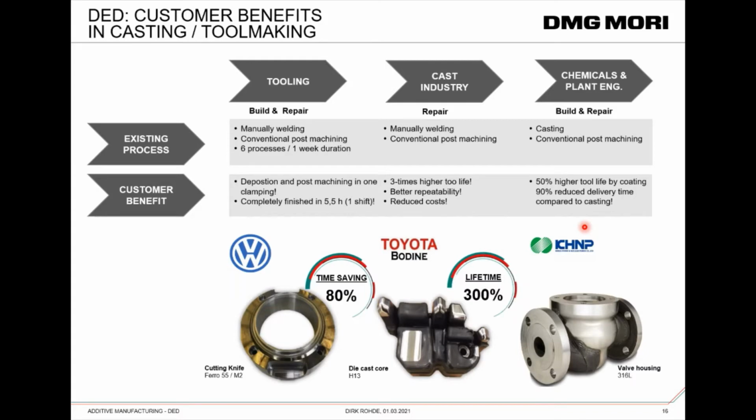The next part, few slides later, I'm going to explain that a little bit more, why the lifetime is so high and where the benefits are for this. That's a die cast. And the third part is a typical repair part from the chemical industry, in which the customer has many plants all over the world. Very old valves like this, and no drawings available, no models available, but they have to replace it from time to time due to the environment or due to abrasive materials going through.